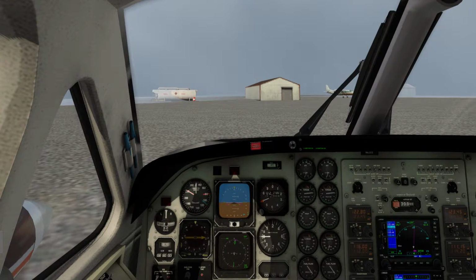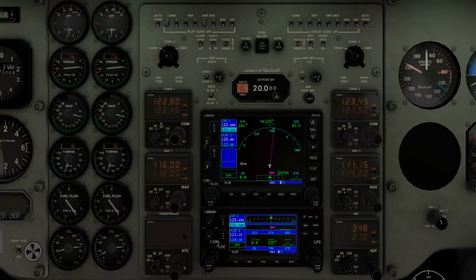Okay, so let's come back up. I'm actually going to, wrong center. There we go. All right, so 122.8 is our Unicom. That's what we'll fly with and transmit on. 2345, you know, hang on a second. I'm going to switch that. There we go. I'm going to set 95 in here. And there we go. All right. And you can see we've got 20,000 set on the altitude alert.